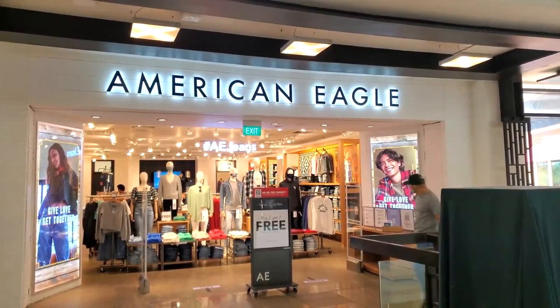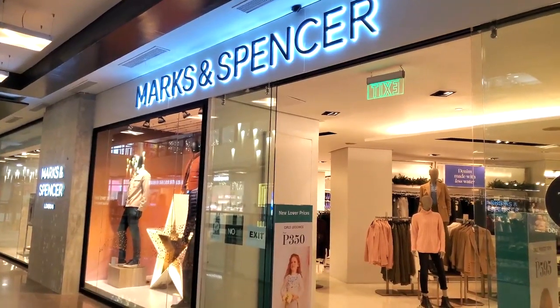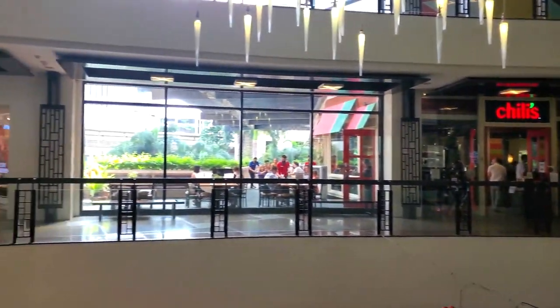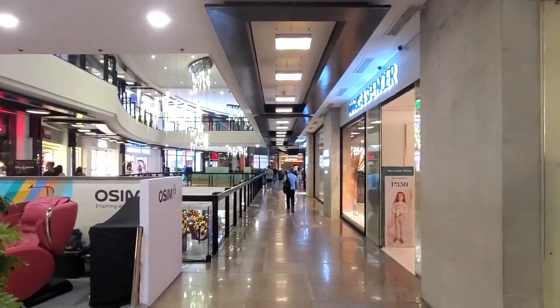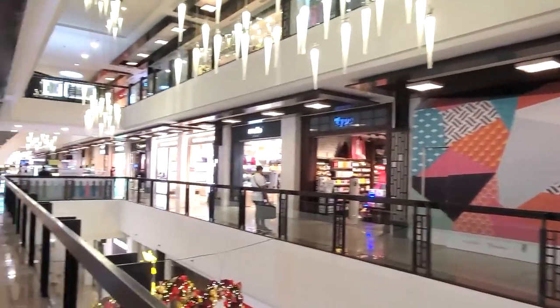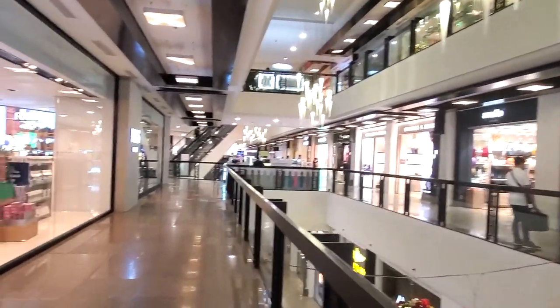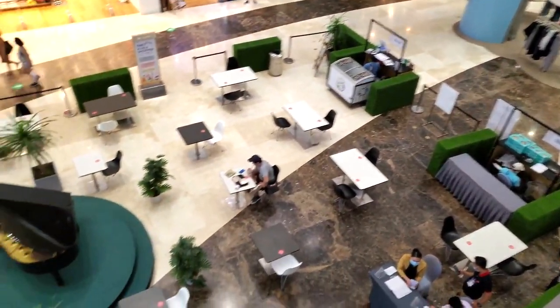Here we have an American Eagle, a Pandora, Levi's, Marks and Spencer's, Lush. Yeah, a lot of places here and a huge variety of shops to check out. So let's just walk through here a bit, guys, show you more of this mall. A huge variety of options, like I said. Nello, Charles and Keith, and even compared to SM Aura, which is, I mean, not really that big of a mall.